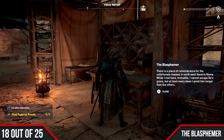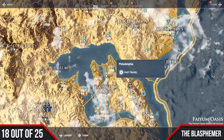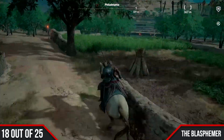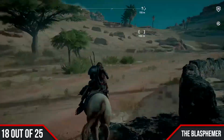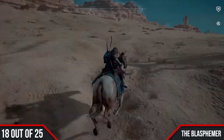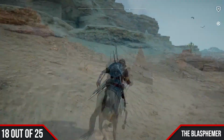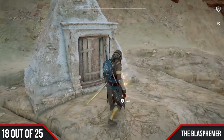The loot for the Blasphemer is in Horus Nome. You'll want to fast travel to Philadelphia and ride southeast. You'll eventually end up in a valley full of tiny pyramids. You'll want the one at the far end up on the hill on the left that's in the shadow of the slope. The loot is at its base.